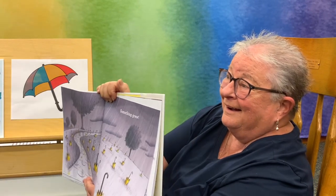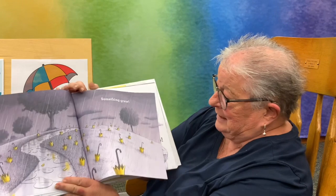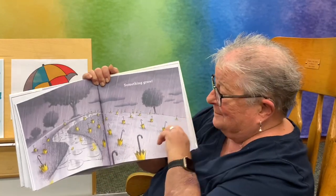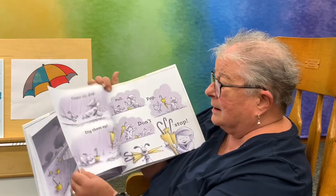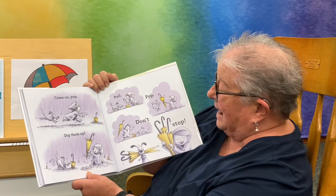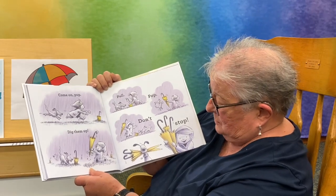What grew out of the ground there, Teacher Missy? I believe those are little umbrellas popping up. Who knew you could grow an umbrella? Who knew? Come on, pup, dig them up. Pull. Ooh, don't stop.